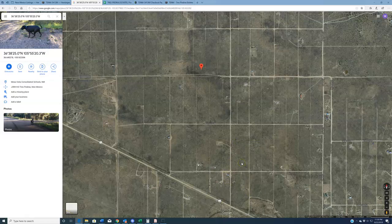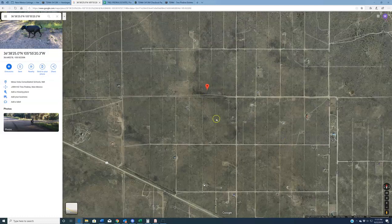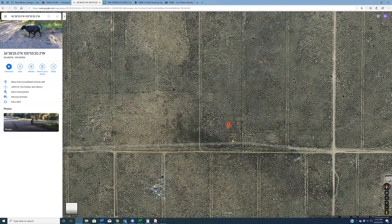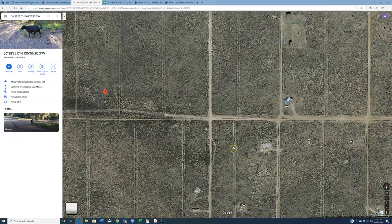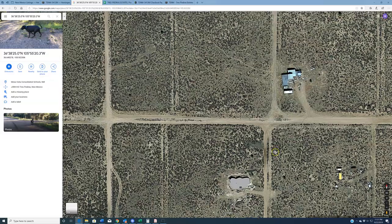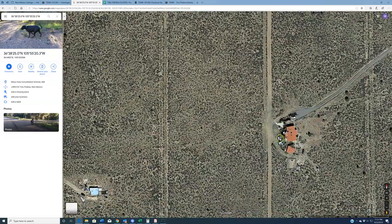So that's the first big thing about this property. The second one is that, as you can see here, first off, you've got power running all along the 64. That's number 1. The closer you get to the 64, the easier it is to hook up power. More to the point, however, because you have so many people who have built out to this region, we can assume that the nearest power pole hookup is not too far away. And actually, if you look where this property is, you can see that nearby you have some structures that look to be pretty nice, I'm guessing, particularly this one over here.